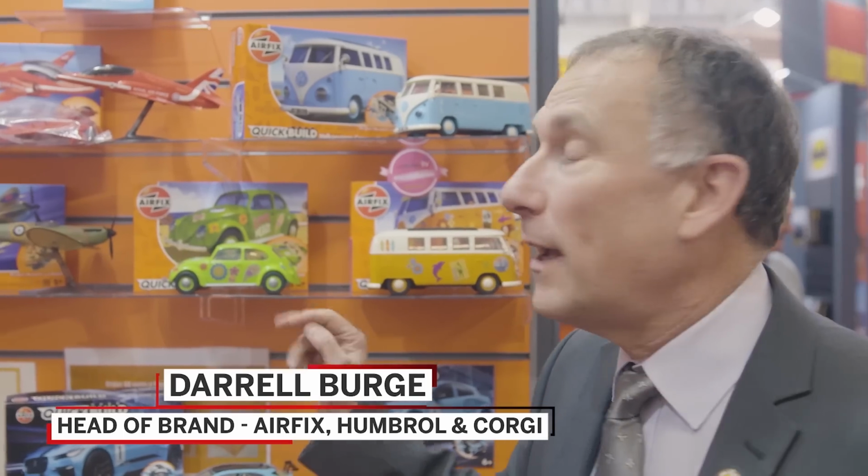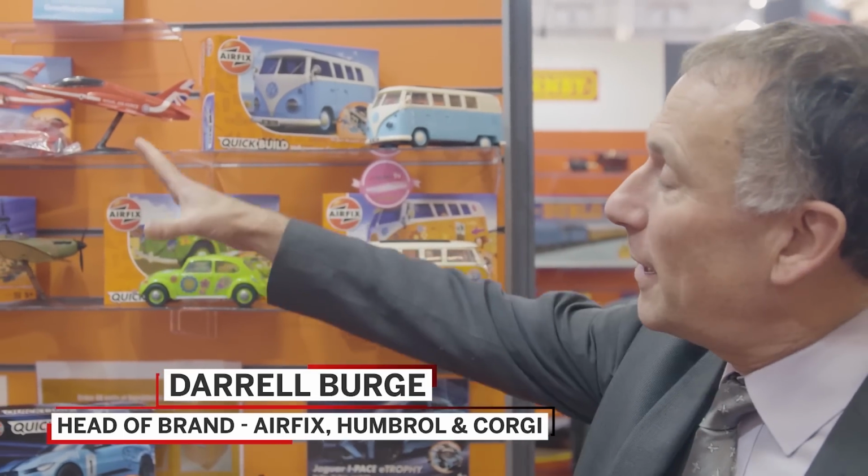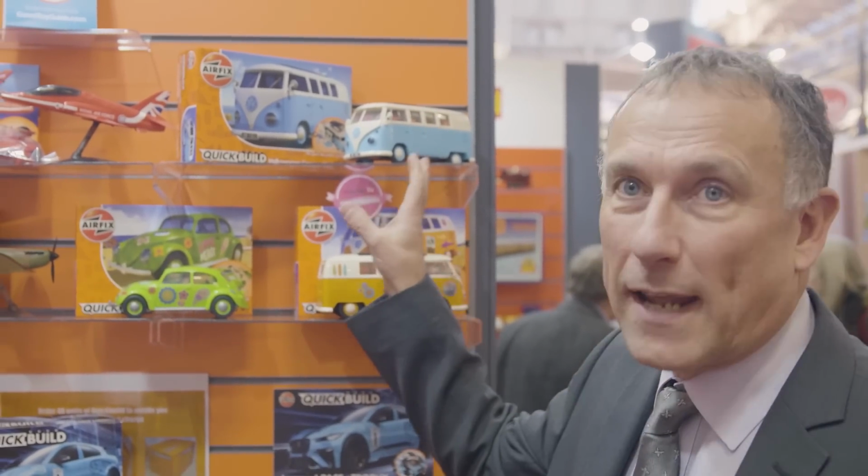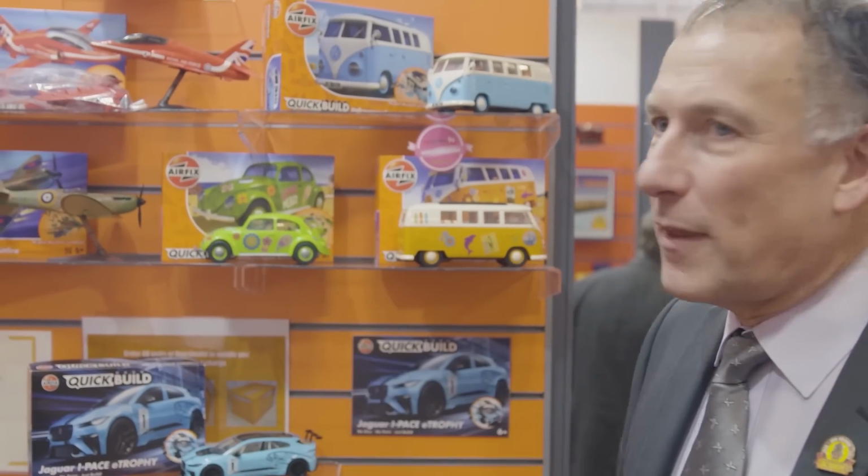We've got 2 different categories on this stand. We've got Airfix itself, but we've also got this quick build area here. So these have been the best sellers that we've had the last couple of years in quick build. The VW camper van, the classic, and of course the Spitfire. Can't be Airfix without a Spitfire, can we? So they've been really strong.